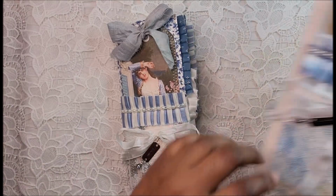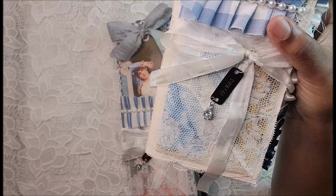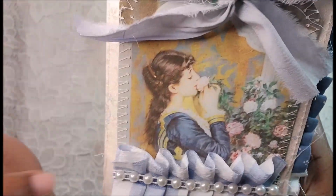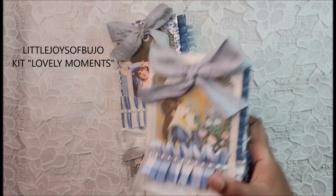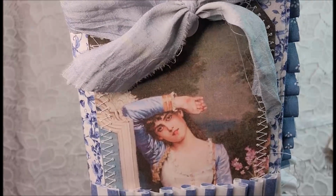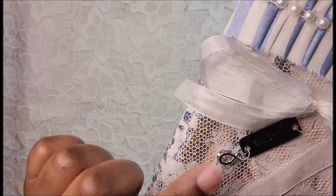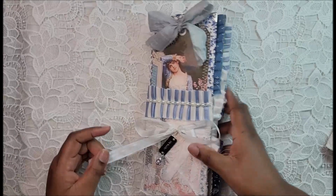This one has a charm that says dream. Let's hope I don't get them confused. I'll triple and quadruple check the charms. So this one says dream. This one has this pretty lady here. This is a different shop and I will link it down below as well. But they both have the same tag. It's just I chose to put this one in front of this one, and then this one has this lovely lady here. They both had blue in their dresses, so they were just perfect. And then this charm says imagine with the little crystal charm from BB Crafts. All right, I think I said everything.